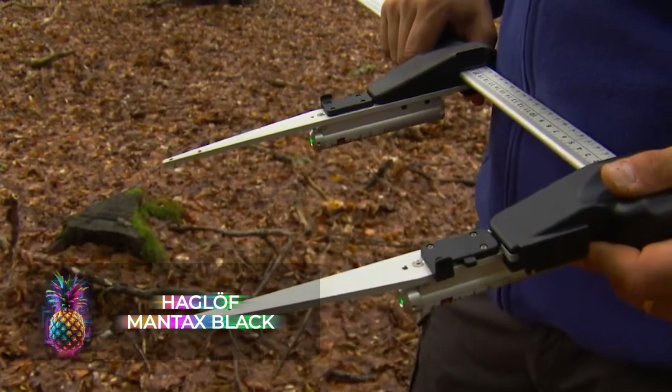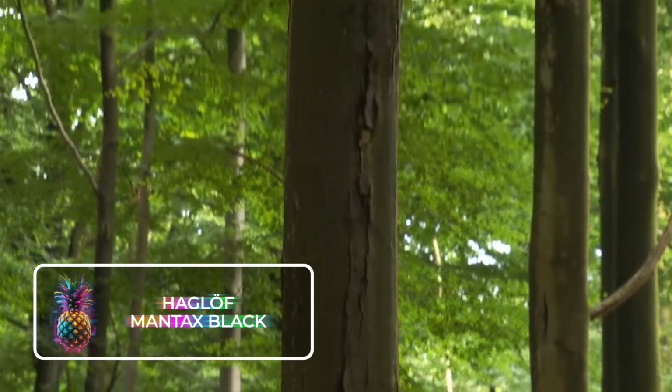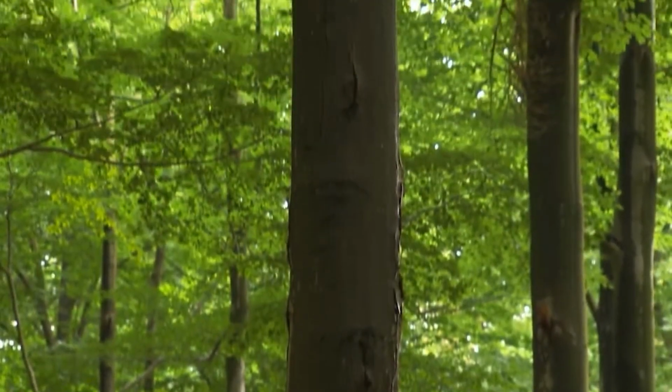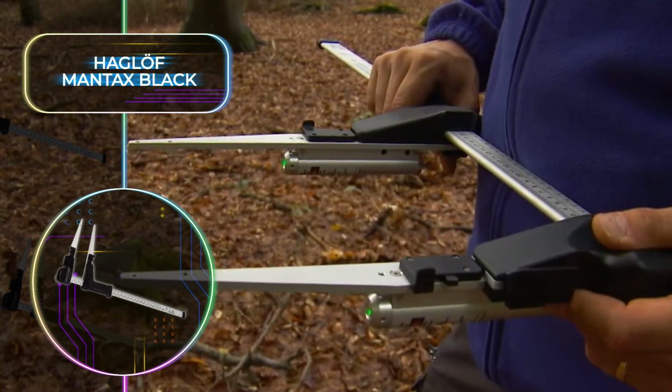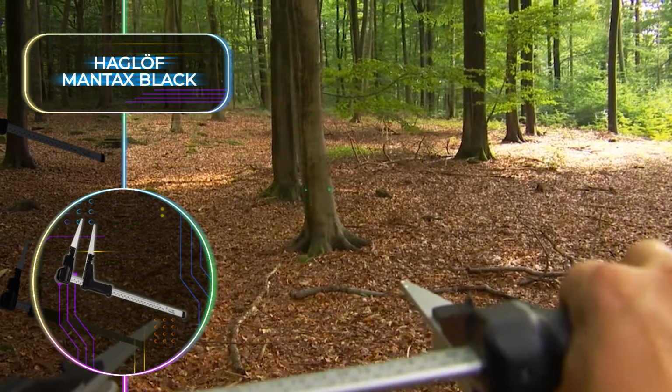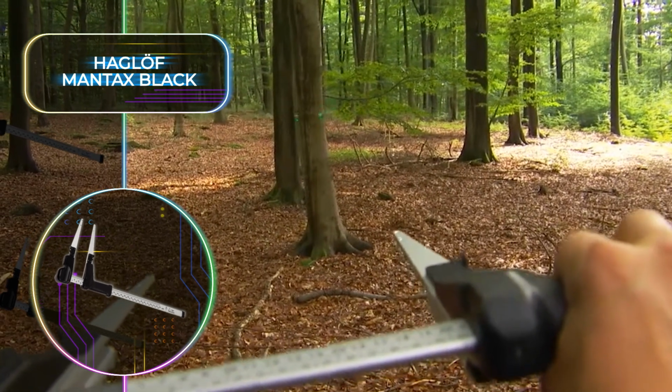Hageloff Mantax Black. If it's not obvious, then let us inform you that not all calipers are made to be the same, neither in quality nor purpose. If you've been considering buying a new caliper or have been wondering which type would be best, then the Mantax Black from Hageloff is a pretty good place to start looking.